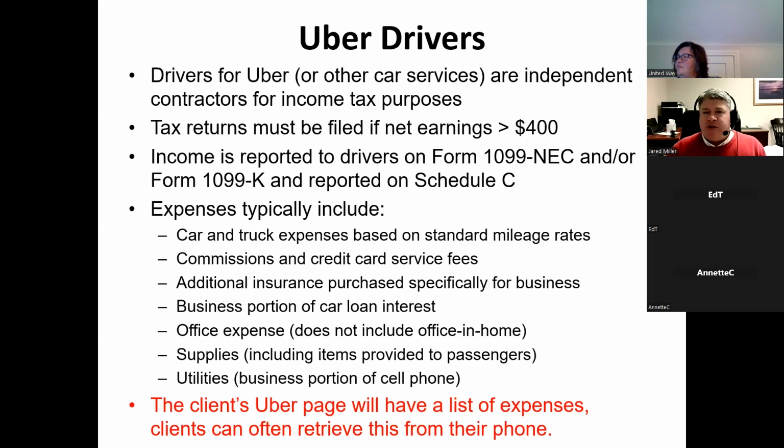They may have additional insurance that they have to provide. Auto insurance on their car is not deductible because they need that to drive the car. But if they bought additional, maybe supplemental coverage, that would be deductible. If they have office expenses, again, we're not anticipating a lot of office expenses for someone driving. Virtually everything is done through an app, so we're not really expecting them to hand out a lot of stationery and paperwork. But what is deductible that they may not have running through the app are things like supplies, cleaning supplies that they use for their vehicle, car washes for the vehicle. Could be that they're providing water or snacks or something for their passengers. That is deductible.